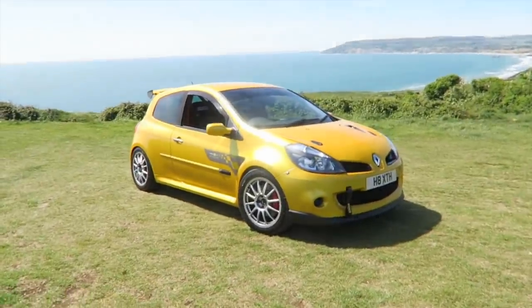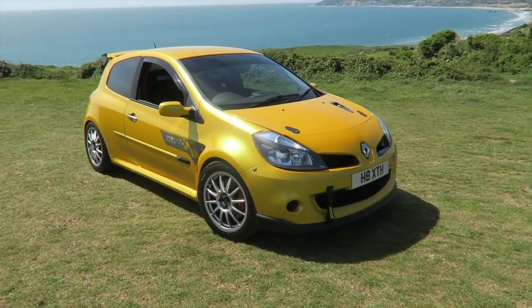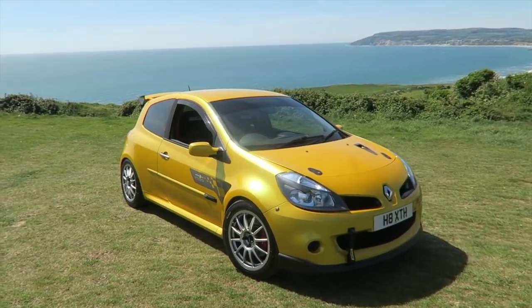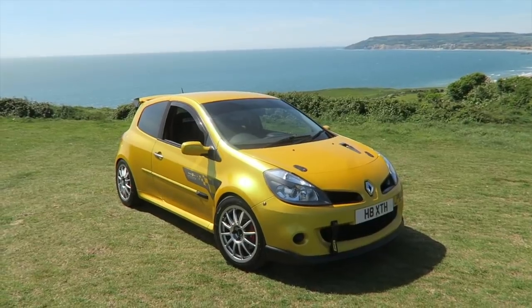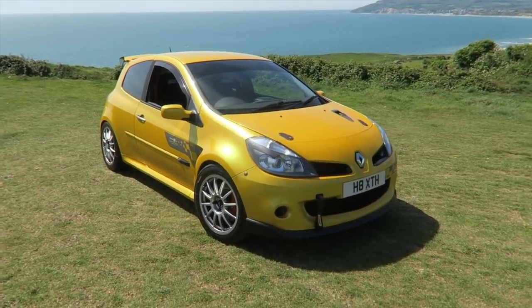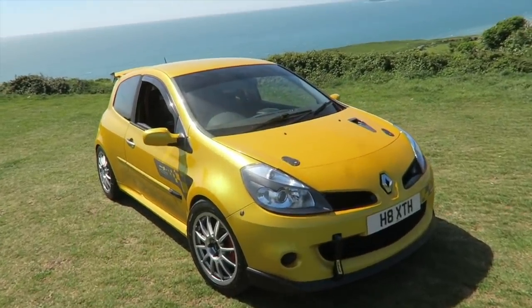So guys, just take a quick look around this Renault Clio R27. It started life as a 2-litre with 194 brake horsepower from the factory, but this has the Megane R26 2-litre turbocharged engine just up front, running 270 brake horsepower, 280 foot-pounds of torque. We're going to start with the body styling though, because although a lot hasn't changed, I want to run through this car because I love the way these things look.